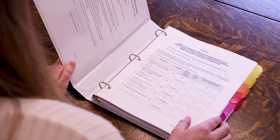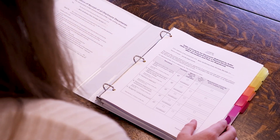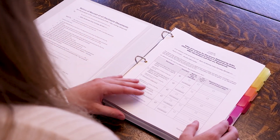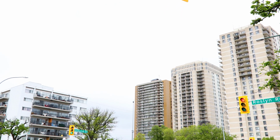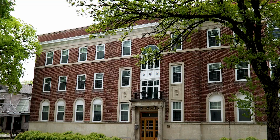So it's really important when you're buying a condo to keep in mind, what is the reserve fund at? Is it at a healthy balance? You will get a period of time in which you'll get to review all the documentation, including the reserve fund study, which will lay out what the balance of the reserve fund is, what the ideal balance should be, and maybe any upcoming repairs that they're projecting for the next few years.